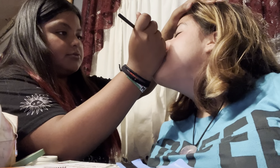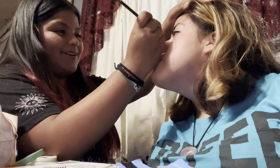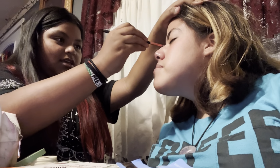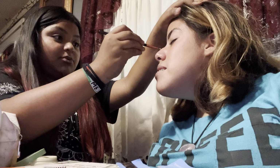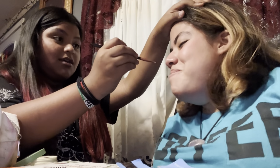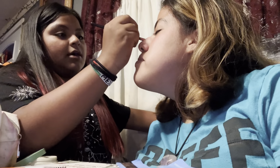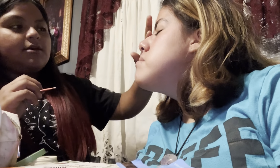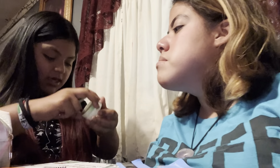So I just put it on her nose, like right here, on the tip of her nose. Then stop doing that, she always moves. And then do it in my inner corner like that. Blend it in. I know it's not okay to use makeup from other people, but it's okay, we're sisters.